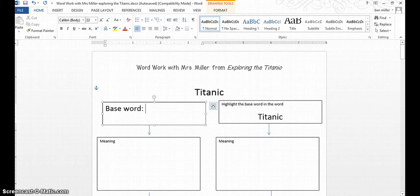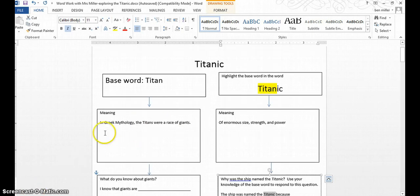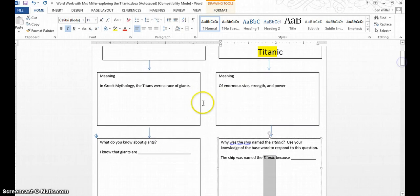Let's go ahead and fill in. So you saw that the base word for Titanic was Titan, so go ahead and fill that in on your sheet. In Greek mythology, the Titans were a race of giants, so that's what you should have filled in here for meaning. Then I asked you the question, what do you know about giants? I did not put my answer because I want to know what your thoughts are. So you can go ahead and fill this in. I know that giants are, and fill in your answer.